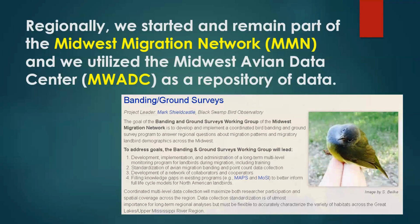So the Midwest Migration Network took off in 2014. We got a U.S. Fish and Wildlife Service grant to hire a coordinator who is still the acting coordinator, Dr. Amber Roth at the University of Maine. When she started this work, she was actually teaching at Northern Michigan University, but she's continued to lead the network.